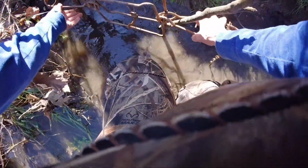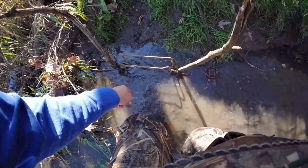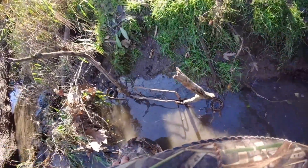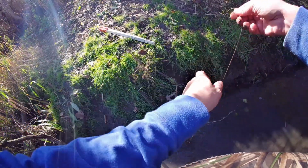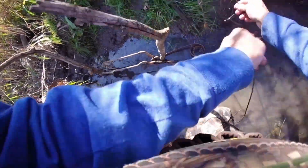Gonna get this 330 in the water here, and then make sure we can get it nice and halfway submerged. Okay, now this thing's half submerged. Got my safeties off. Gonna find my cable. And it's right here.